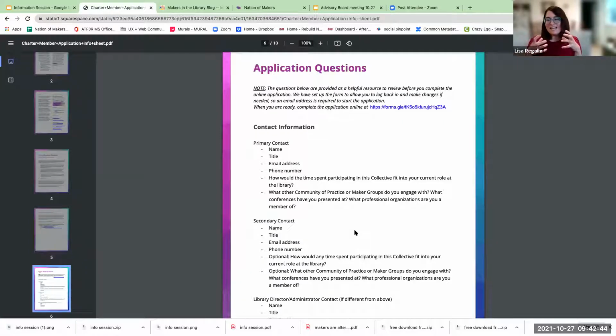But we wanted to stay at that institution because, just like Pam said, people leave, people move around, and we want to maintain that geographic diversity, that diversity of library type, and all those kinds of things as we move forward. As we build the collective, it will be people, individuals that will be ambassadors, individual community members. But for this charter member piece, it is your institution and the people at that institution that are applying.